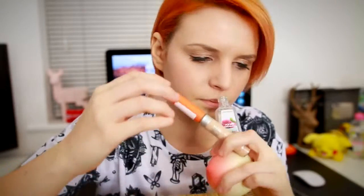I love Bath & Body Works. They smell so good. And they do these little antibacterial hand gels that they have little holders for and they're just adorable. I've got tons of them and this is just one that I picked up and I was like, I'm going to use this one first. Can't remember what it smells like. Alcohol probably. Mostly alcohol, but kind of berry.